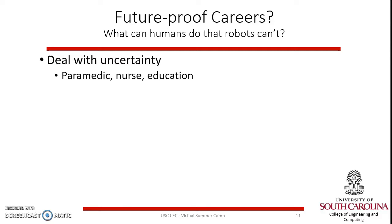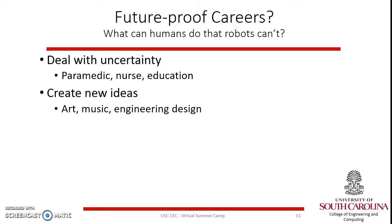So, dealing with uncertainty: if you have a stack in a warehouse, that's not a lot of uncertainty. But a paramedic that comes onto the scene of an accident, or a nurse that has to deal with all sorts of different people, or teaching people. When you have questions, everybody learns differently, so there's not a one-size-fits-all web page that teaches everybody everything. Although Khan Academy does pretty well, in general, when you get a question, we need to figure out what you don't understand. That's one of the things we have to do as teachers. Creating new ideas: robots aren't good at things like art and music. You can program them to follow what they call a pastiche, a type of music. You can make art. I've done some computer programmed art, but it's just within the bounds of randomness.